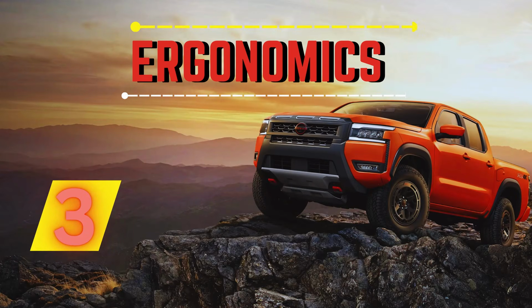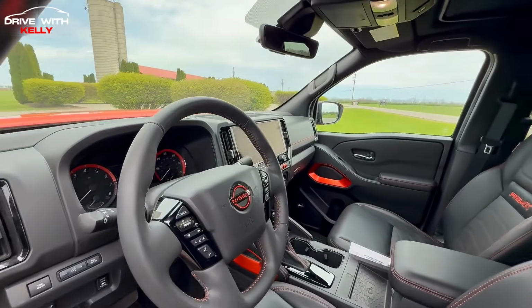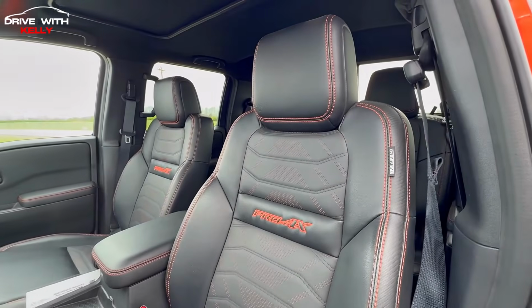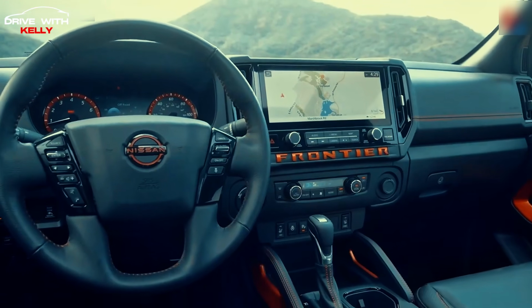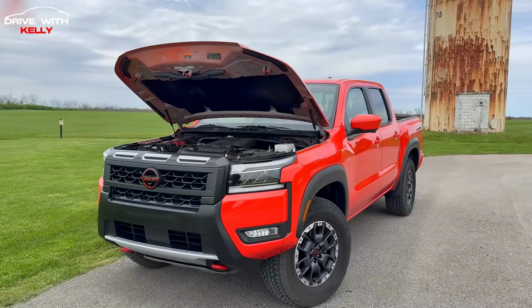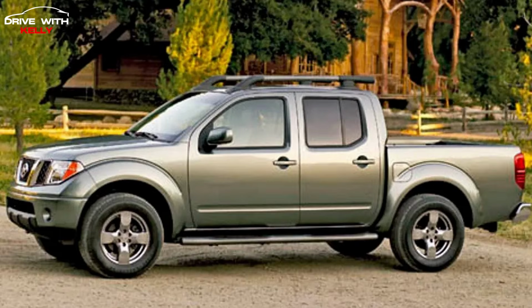Number 3, ergonomics. Without any doubt, the 2026 Nissan Frontier features a nice cabin with decent materials and aesthetics. Furthermore, we like Nissan's zero-gravity seats a lot. But still, there are a few things about the cabin layout that are far from ideal. Simply, the fact that the current generation is rather a heavily updated version of previous models means that many solutions carried on from designs that were introduced way back in 2005.